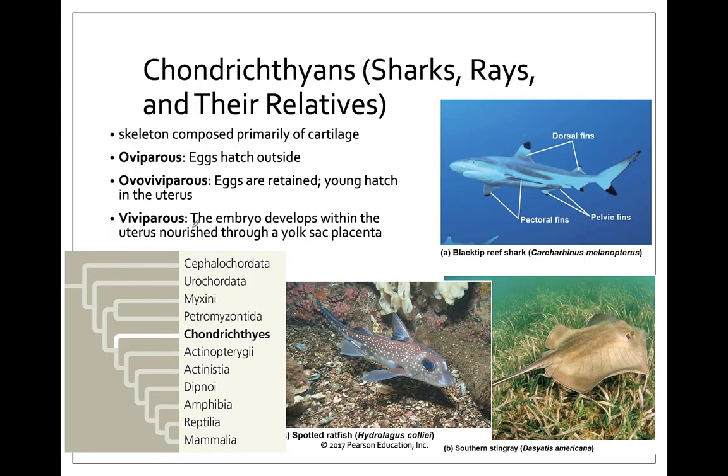So the first group we'll look at is the chondrichthys. These are going to include sharks and rays, and their relatives are going to include other flat species that are called skates, as well as these ratfish, which are called chimeras. So this name, chondrichthys, chondros means cartilage, and ichthus means fish. So their clade name literally means cartilage fish.